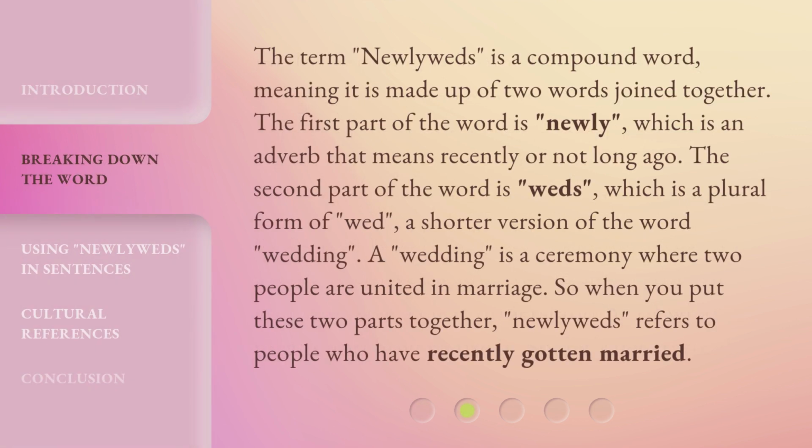The term newlyweds is a compound word, meaning it is made up of two words joined together. The first part of the word is newly, which is an adverb that means recently or not long ago. The second part of the word is weds, which is a plural form of wed, a shorter version of the word wedding. A wedding is a ceremony where two people are united in marriage. So when you put these two parts together, newlyweds refers to people who have recently gotten married.